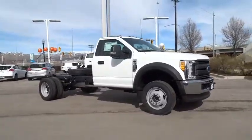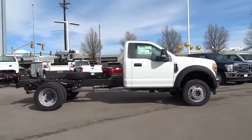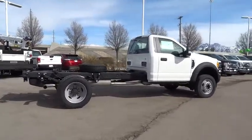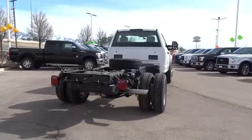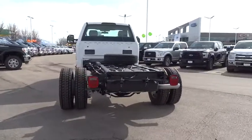2017 Ford F-550 Super Duty. The Ford Super Duty F-550 is a real work truck built with Ford tradition for reliability, safety, and comfort. This heavy-duty work truck is ready to tackle the most demanding jobs. This vehicle has less than 100 miles. Here are some of this vehicle's great options.